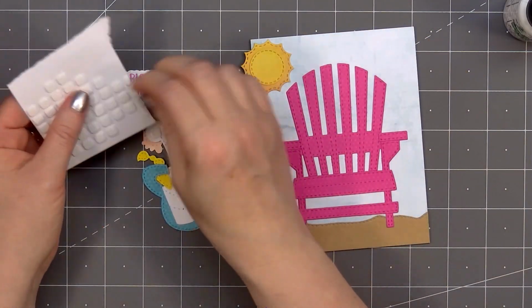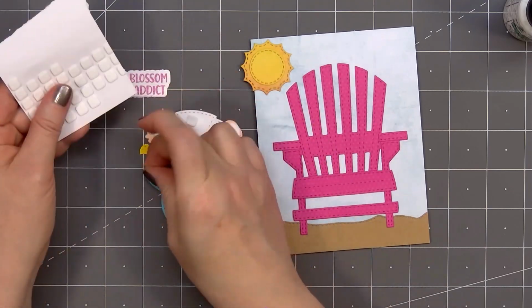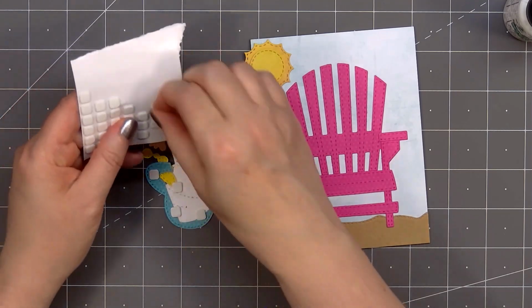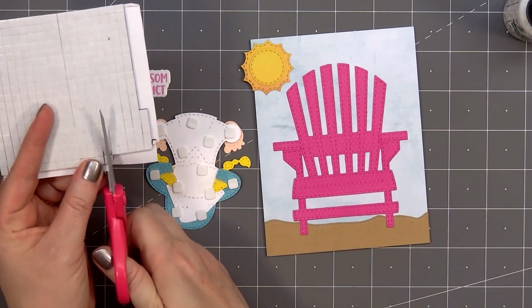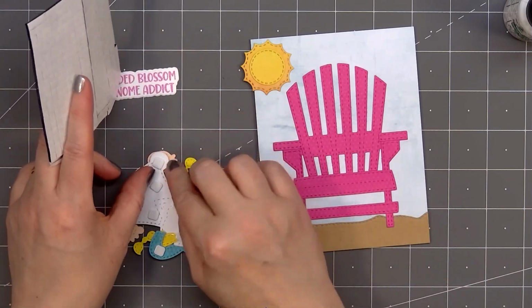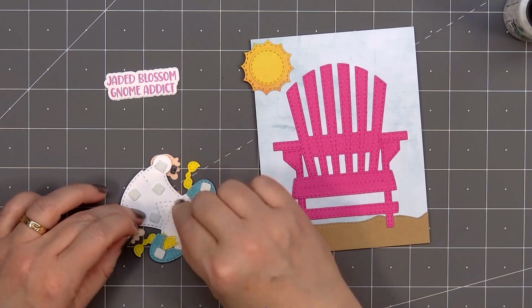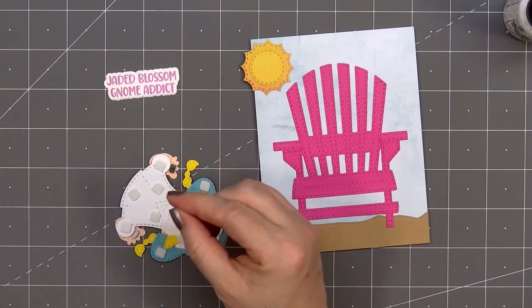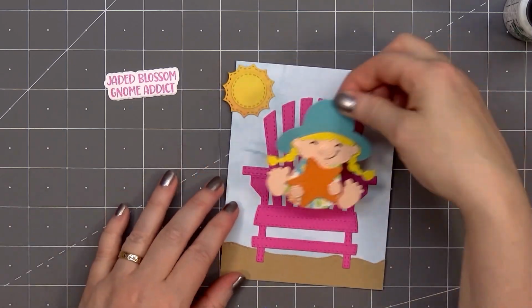Now I'll flip over the gnome, put foam dimension on the back, and I'm putting a slightly thicker foam dimension behind her toes. Since her feet are already popped up, I need to add a thicker foam dimension there, otherwise her toes would sort of bend in toward the card. Now I'll remove the release paper and add the gnome on the fun bright pink beach chair.